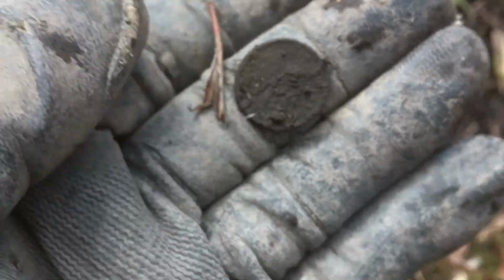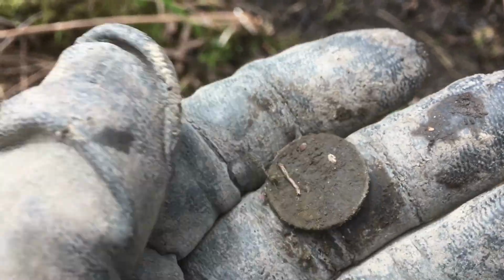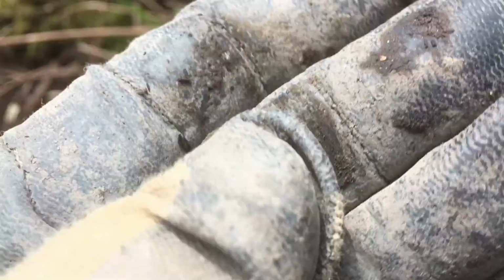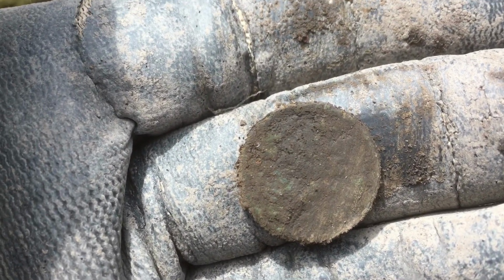Wow. Crazy stuff. Let's see what this beast is anyway. I think it's a penny anyway. Hope it's not been burnt. I don't know. It's looking a bit... let's try and clean it up a bit and see what it is.